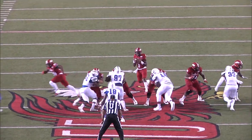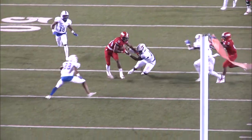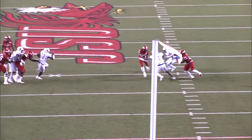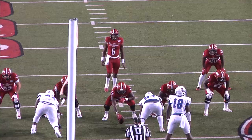Total rushing in an entire game. Cooper's pass is caught by Josh Pearson, and Pearson, good yardage after the catch. Pearson in motion. They give it to him on the jet sweep. He cuts it back up inside, and Pearson taking off.